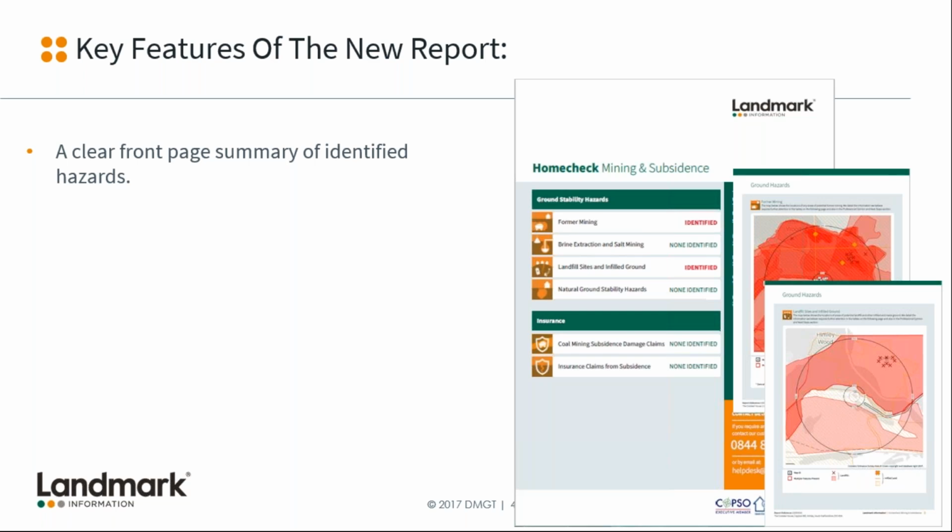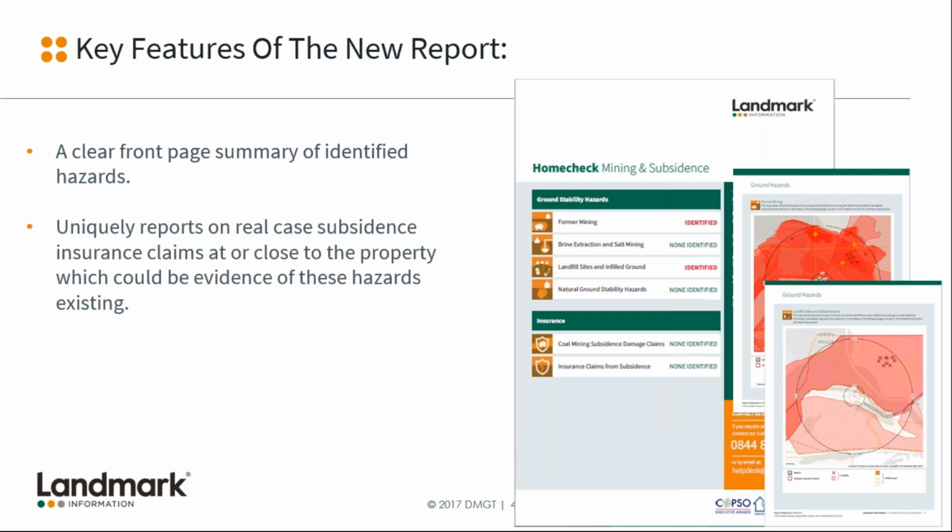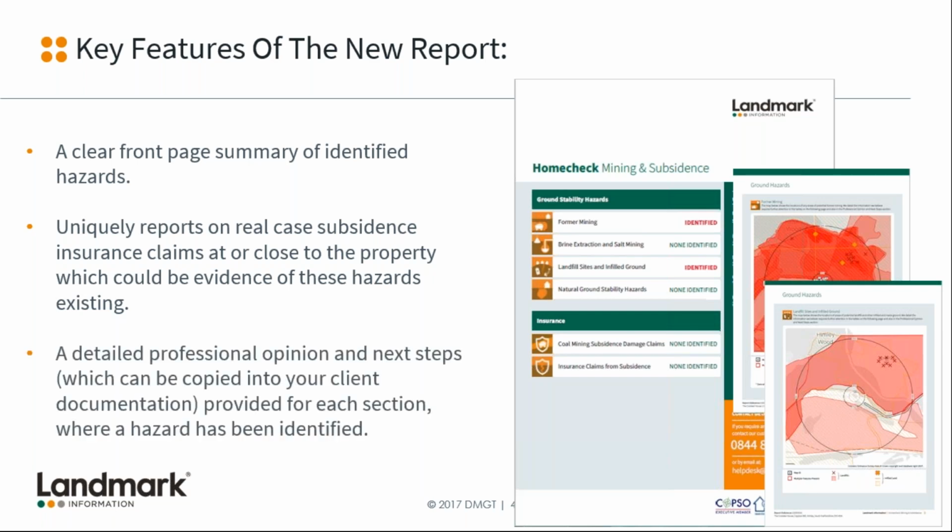So it's a clear front page summary. As I say, all of our reports are built like this, so they're easy to interpret at a glance. We show uniquely real case subsidence insurance claims at or close to the property. And there's a detailed professional opinion and next steps. So that it's not, oh, look, here's something that could cause damage to your property and then run away, run for the hills. It shows detailed next steps that you can do to mitigate the risk, if any.